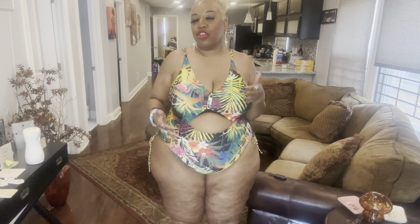Again, cover up, swim pants, whatever way you want to do it. And I do believe I have one item in here that has the swim pants with it, which is good because that way you can get an idea of how your swimsuit can look with some swim pants on. So let me know what y'all think about her. She doing the doggone thing right here, baby. Yes, ma'am, she is.